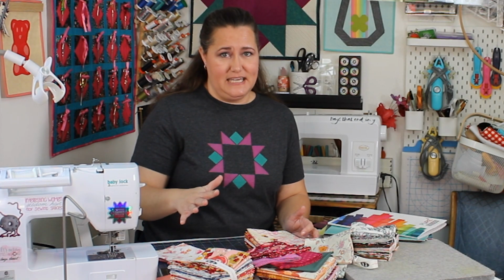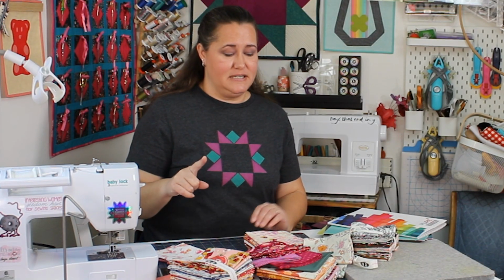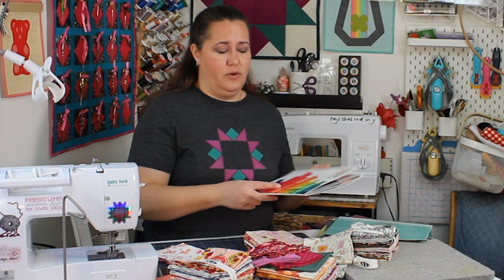So there you go. Quick lesson in putting fabrics together. Number one rule, if it makes you happy, it works. But just pull out your fabrics, or if you don't have the ability to have bolts and bolts of fabric at your home, which I totally understand, get yourself some color cards so that you can start playing with the fabrics that way and seeing what fabrics go together.